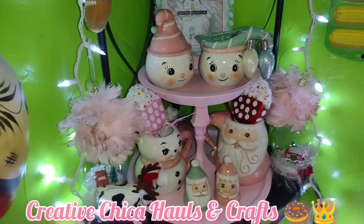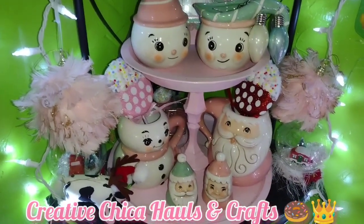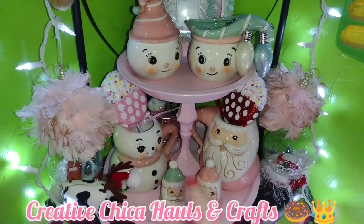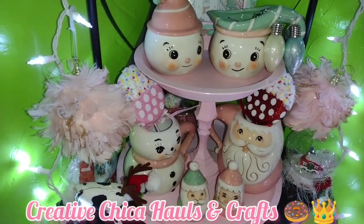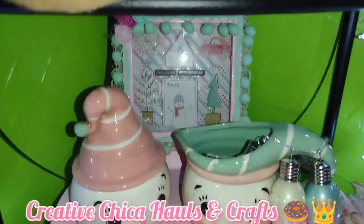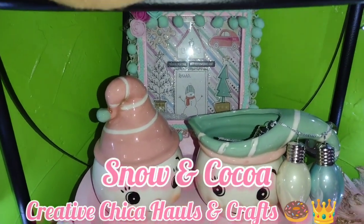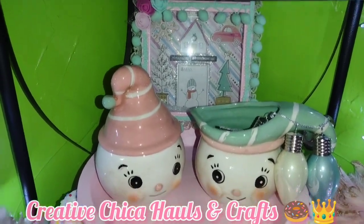Then down here is the Johanna Parker. I just love her style. It's so pretty. I love the pastels. So I got the sugar and creamer right there one day. And then another day I got these two down here. And I think I got the salt and pepper shakers a different day too, because we always go shopping. So then I made that back there. Something hot cocoa or cocoa and something. Anyway, it's a paper pad, but I made that one year.